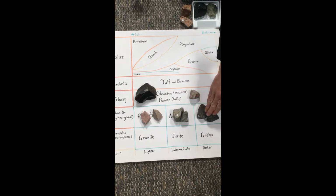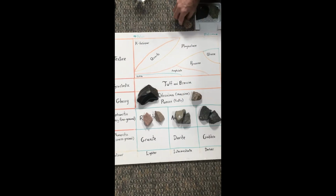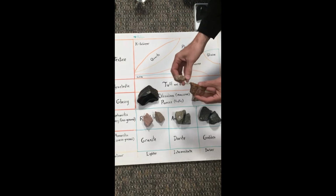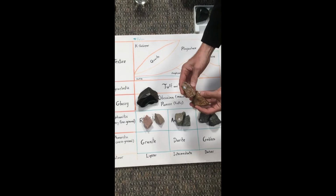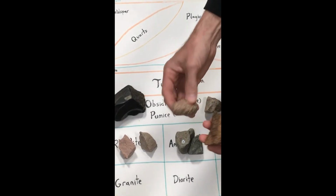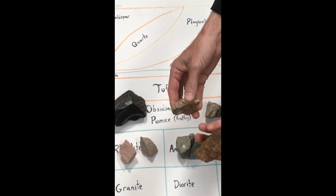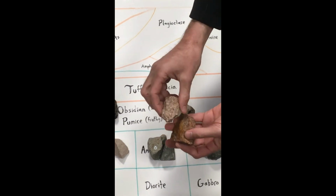Okay, so that's what you get from lava. Now, what about magma? Well, the most abundant rock that you can find that forms from the crystallization of magma is this stuff. There's literally millions, even billions of tons of this right in the core of Casper Mountain, so finding some of your own is not difficult at all.